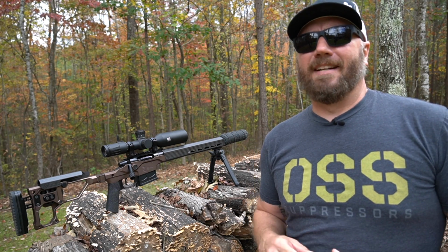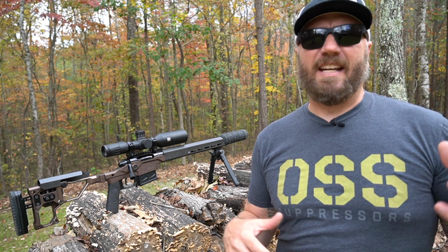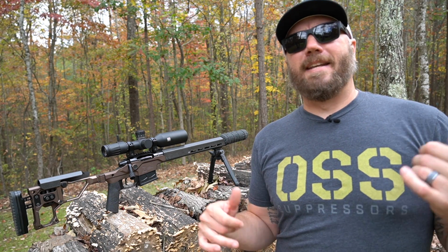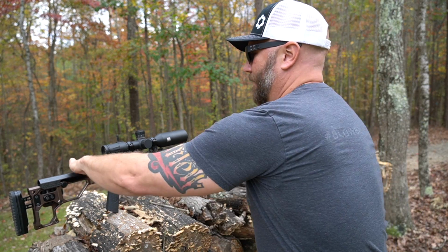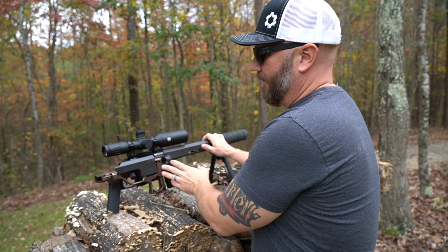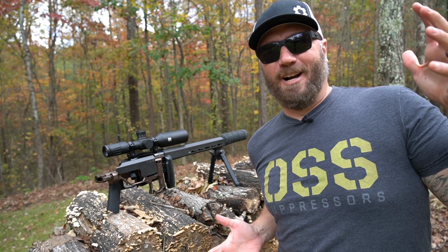Contrast that to that Bergara with the 26-inch barrel. It's quite a bit heavier. I've never put that one on the scale, but it's heavy and it's long. So as I'm riding out in the woods on the four-wheeler, you got to watch, because you've got that gun sticking way out left and right. This one, actually, I was able to fold it in when I was riding. And this is nice and compact. It just sits basically right here on your body.